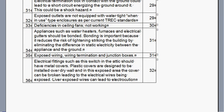And I encourage you to go right the way through the report. Don't just use this list. Look at everything that I've mentioned.